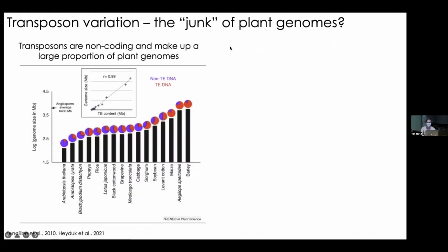Another aspect of plant genomics is actually looking at everything except the genes. So this diagram here is showing a number of different plant species. Their genome size is represented by the black bar. And then the proportion of the genome that is composed of repetitive DNA or transposons is represented in red.